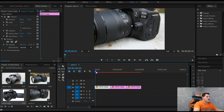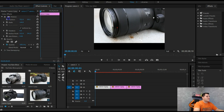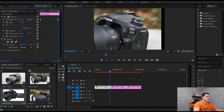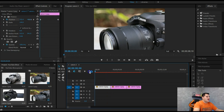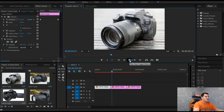Okay, so right here, I already messed it up. Anyway, so go right there. That's what we're going to position it. Then we're going to scroll all the way down to the end, and let's change our position. We're going to change it there, and we're going to change it about right there. Okay, so now it's actually going to look like it's sliding. Okay, and so a little something different.